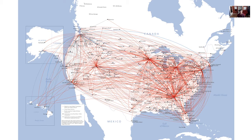So this is a way of looking at the whole transportation network of this airline in terms of nodes. What we call nodes are actually the data points, the airports, and edges. The edges are the connections between these data points.